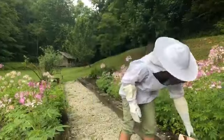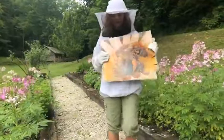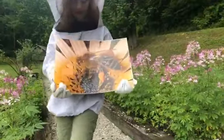Before we enter the hive here, I'm going to show you a couple pictures up close of a bee's life.